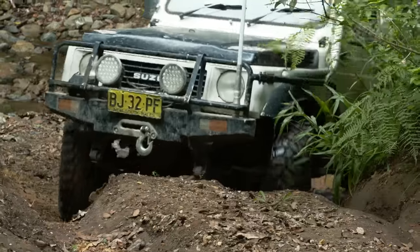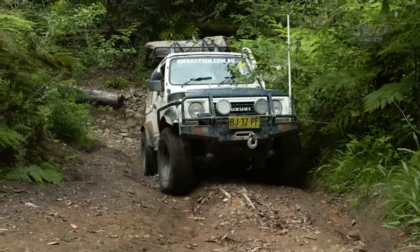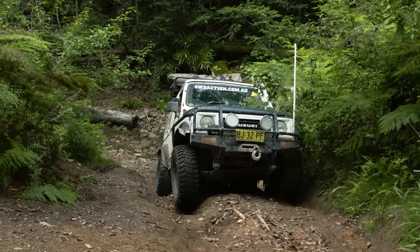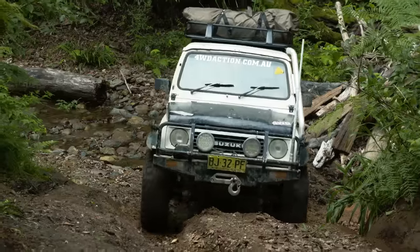The technique on big, challenging hills like this is to tackle each part as sections and really try to get your wheel placement just right. That can be easier said than done when you have a front auto locker in such a short wheelbase four-wheel drive. Because steering, well, it becomes a real struggle.